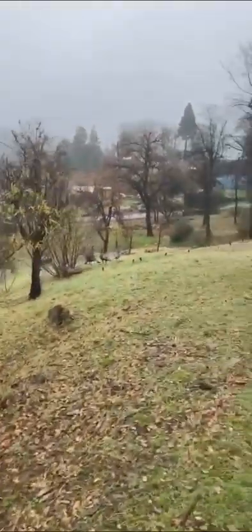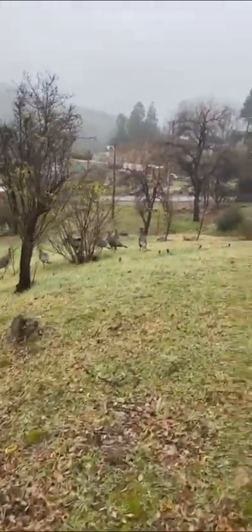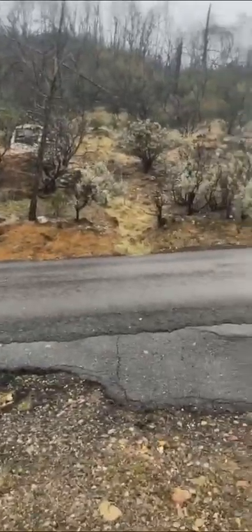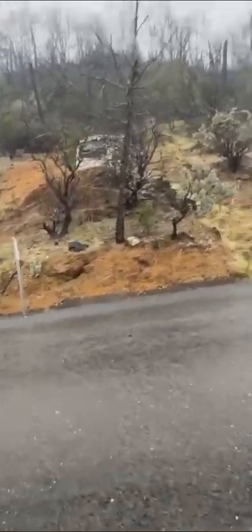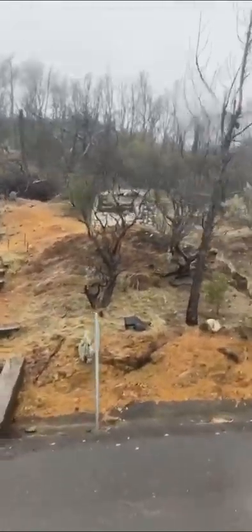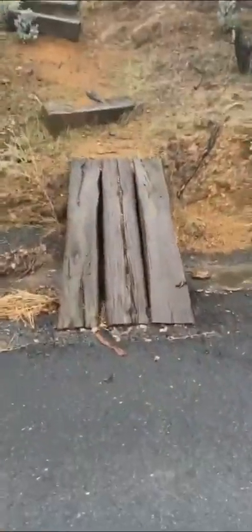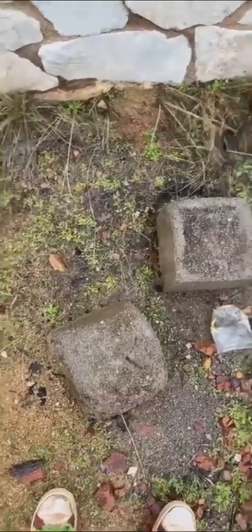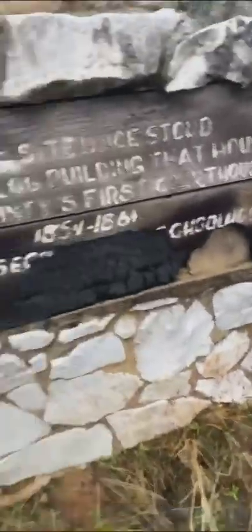Oh, there's a road. Look at this. They're just out here living their best lives. So anyways, ooh, there's a cool sign. Oh, what is this? There's even a little bridge. Look at this. I don't know what happened with these bricks, but these bricks are intriguing.